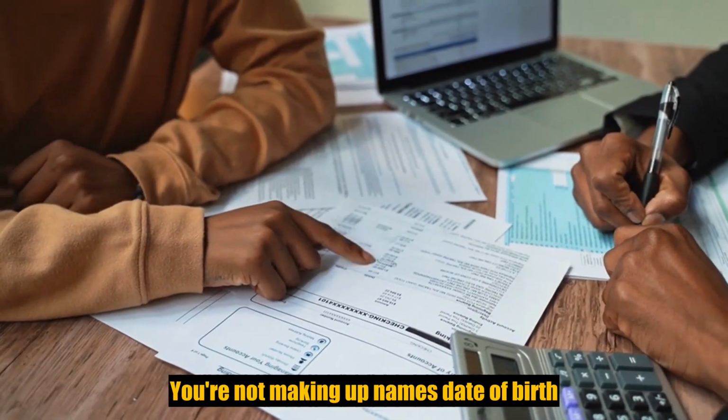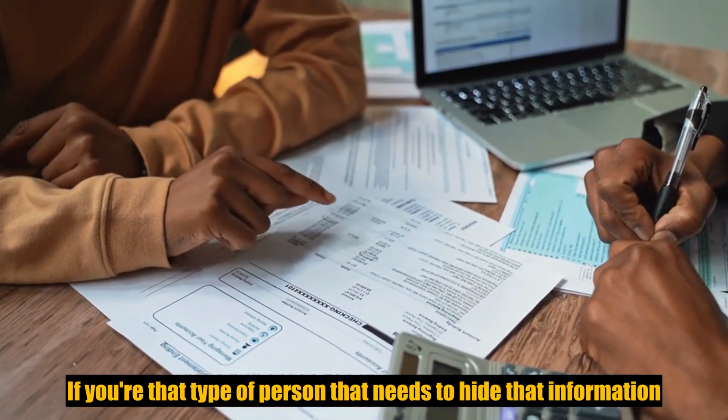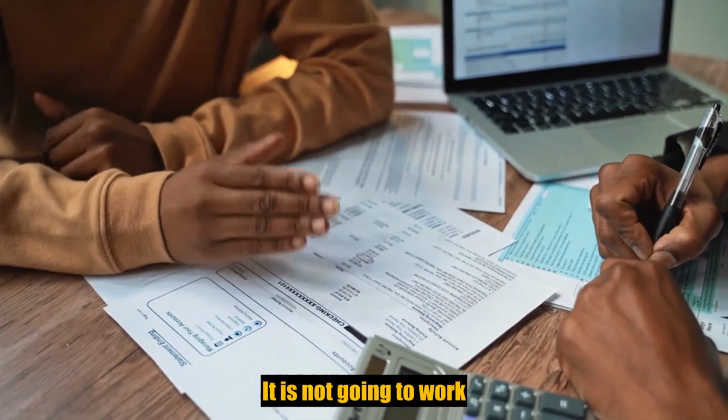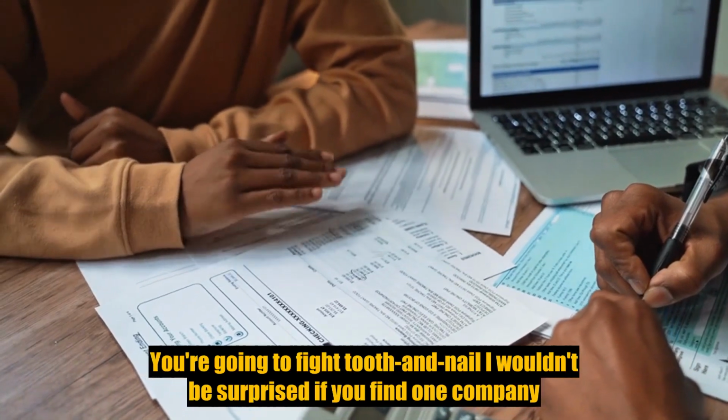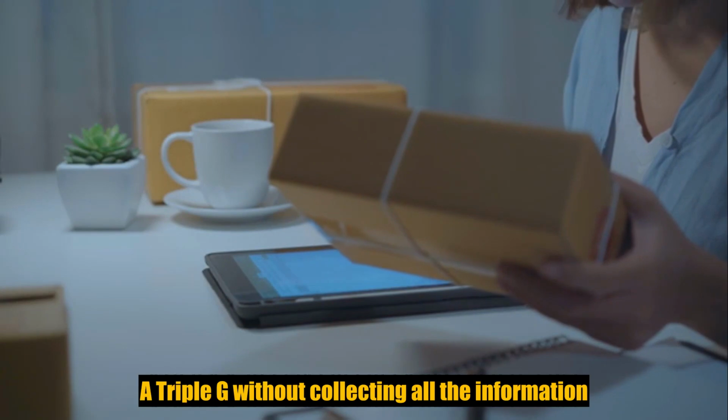You're not making up names or dates of birth. If you're that type of person that needs to hide that information, don't do the quote. It's not going to work. You're going to fight tooth and nail. I would be surprised if you find one company that will quote you without collecting all the information.